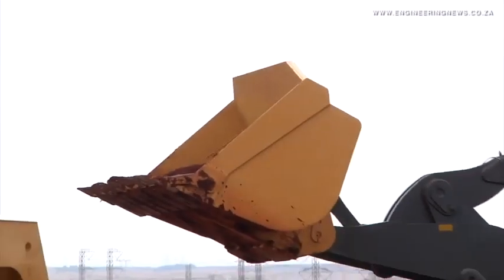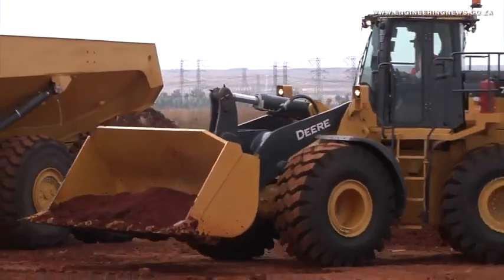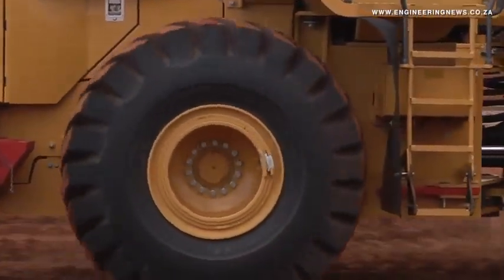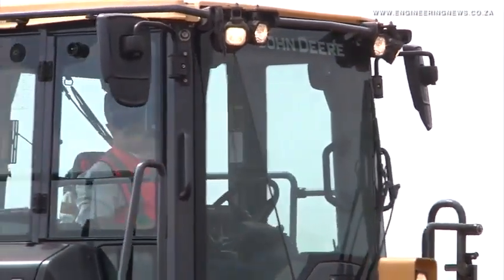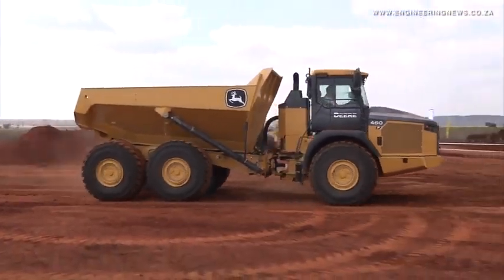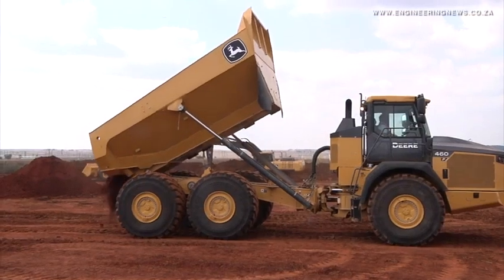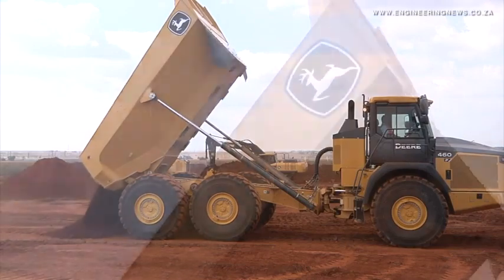With JD Link, it allows for alerts coming from the machinery, as well as looking at utilization of the machine performance-wise, and then also it allows the customer to be more hands-on, so he can see exactly where those machines are running in the field. JD Link's been around for a long time. It actually started off in 2011. And it grew from there. As we started getting more machines connected, we started realizing we can add more value to it.